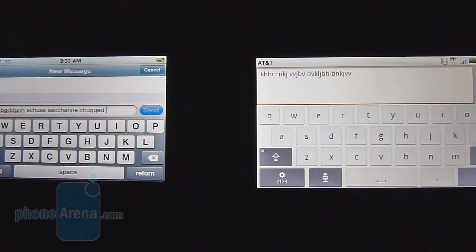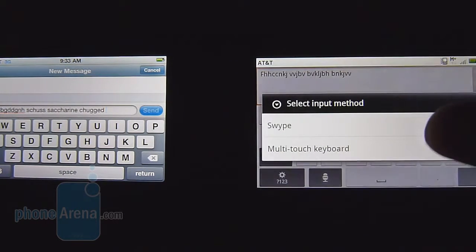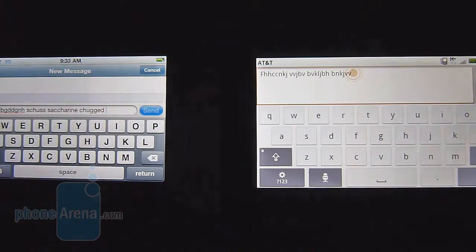We do like the overall look and style of both keyboards. With the iPhone 4, we do like that it has some really nice predictive text options, while on the ATRIX 4G, we also like the fact that it has a swipe keyboard, just to make it a little bit easier on your thumbs to type up something.